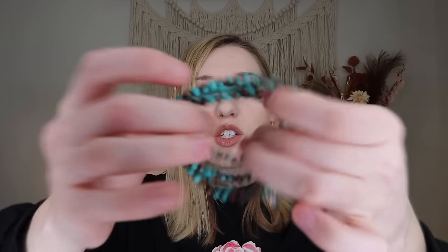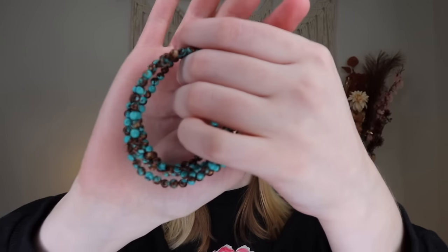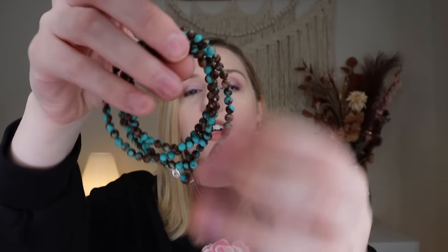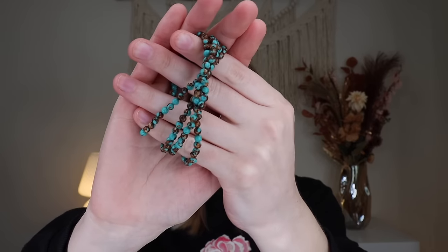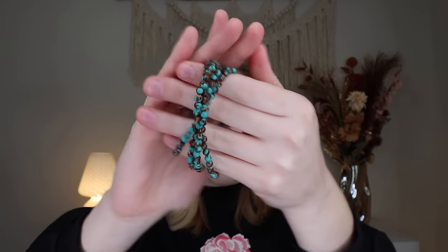You do get little cards about the gemstones, which we'll read in a second, but this is what it looks like this month. So again, you've got the little tiny, more refined beads. By the clasp you have a little bit bigger of a bead, and you can use this as a wrap bracelet. You can also unravel it and wear it as a necklace if that's more your vibe as well. But this is just some beautiful blues and brown colors for this month's bracelet.